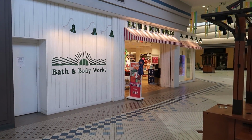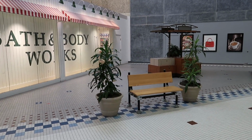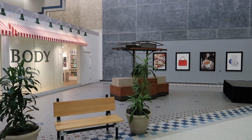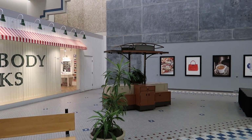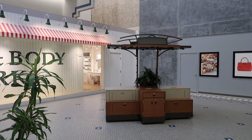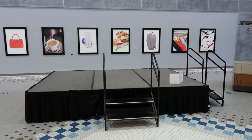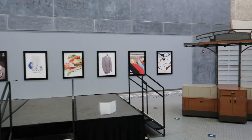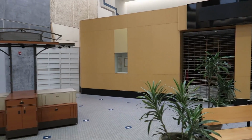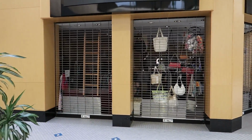Good for you guys. So right here in front of this closed anchor, we have some seats, a little stage. We have all these kiosks, which are still here, even though there's nothing in them. I know a lot of malls put their kiosks in storage if they're not being used. With a stage here, I don't know what they would be using that for.